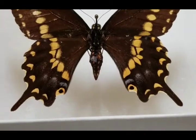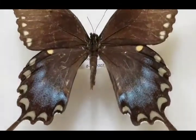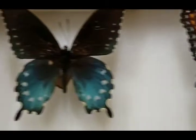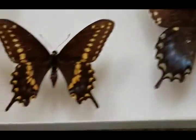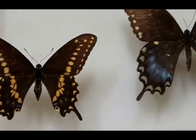Look, blue hind wings. Spicebush swallowtail, blue hind wings. Red spotted purple, bam, blue hind wings. Everybody wants to be like the toxic pipevine swallowtail. And these butterflies are completely edible to all the birds and animals out there. Nothing distasteful at all about them. They're just cool bugs. Let's take it to an extreme.